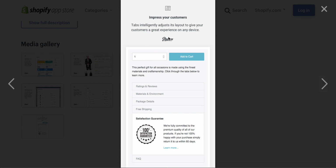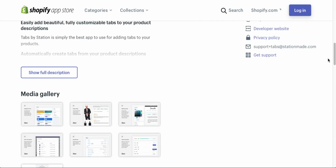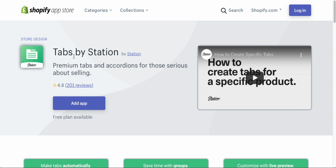It looks better, it looks professional. There's no clutter on the site. Everything's there right next to the product. Just great to use in my opinion. The whole thing is really customizable as well. So you can change the design, the fonts, the colors to match your site. So it's free for one tab, and then it's $10 a month for up to 6 tabs. So depending on how much stuff you have there, you may want to give it a go.